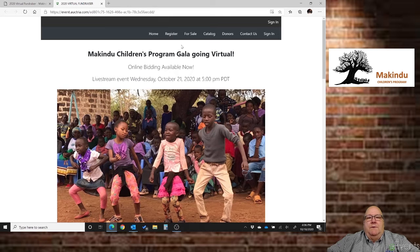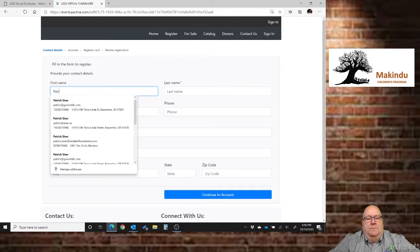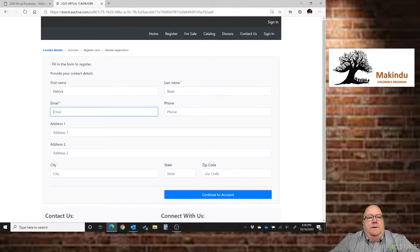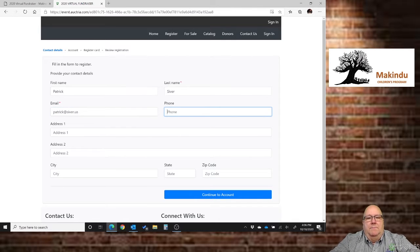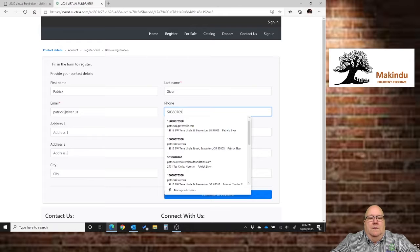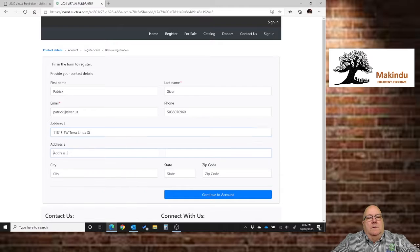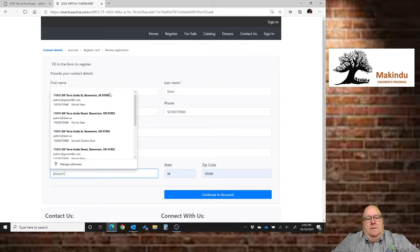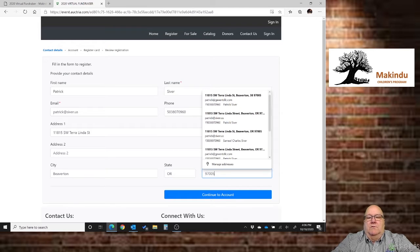And so what you're going to have to do is register. So you click right here to register. And there we go. We'll put in my name. And now you're going to know where I live and everything else, but that's okay. It doesn't bother me. And we're going to fill this out. And once we do, we will get an email that will tell us we're registered. And it will also give us a link to download.